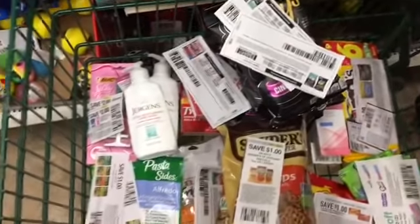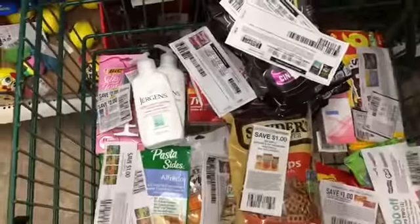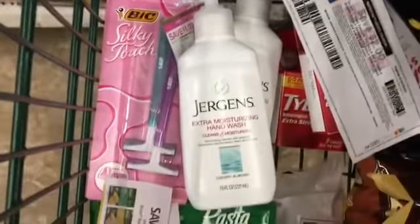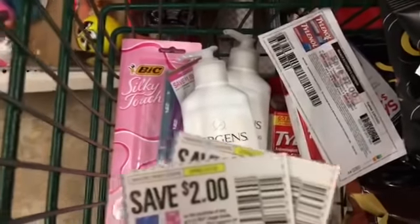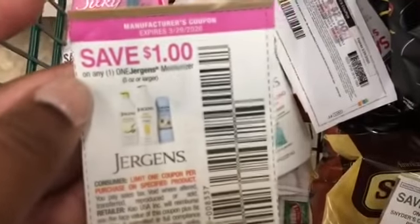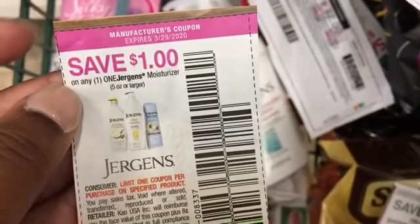All right, I'm done in the Dollar Tree, and this is what I got this week. I got the razors again. We're gonna try these again. Hopefully, I don't have any problems. I have this $2 off any twin blade razor. I bought that last week. We have this Jergens. I have $1 off one Jergens moisturizer.